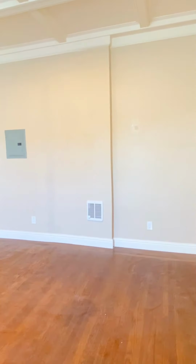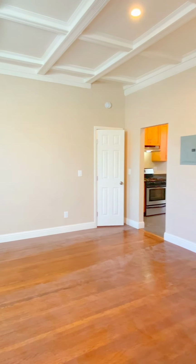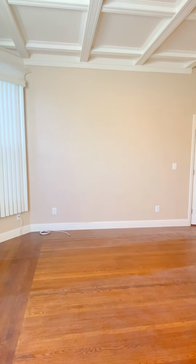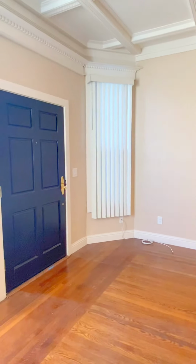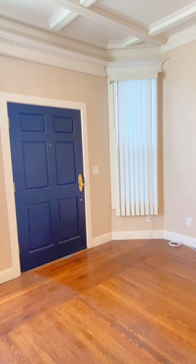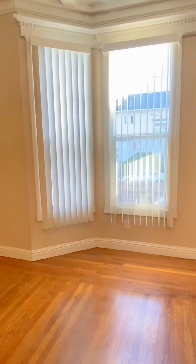This is the really large living room that you first walk into. And the whole apartment has over 10-foot high ceilings. This nice wood plank floor will get all cleaned up. There are large windows, a lot of natural light.